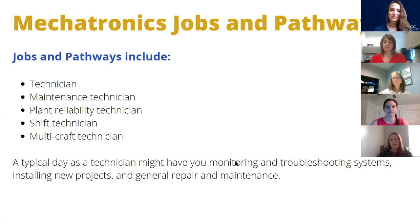installing new projects, general repair and maintenance. So a lot of the times in a position like this, you'll be working with somebody that has years and years of experience and knowledge.